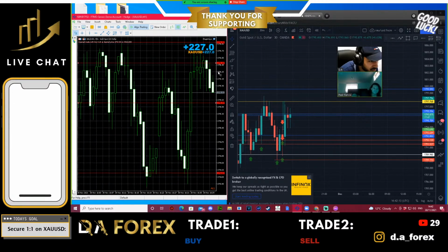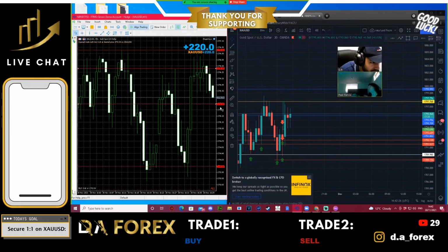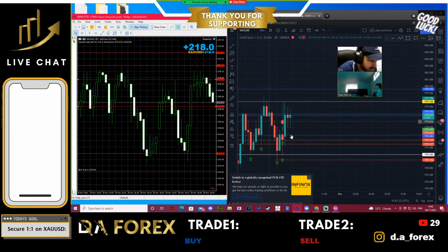I mean, the sells can most definitely play out as well. Look at the amount of rejections we have up here, just forming this double top as well. You can most definitely start to see sells play out. But again, if we stay above 17.95, I'm not expecting us to come down. As long as we're above that, it's just a correction to start pushing up.